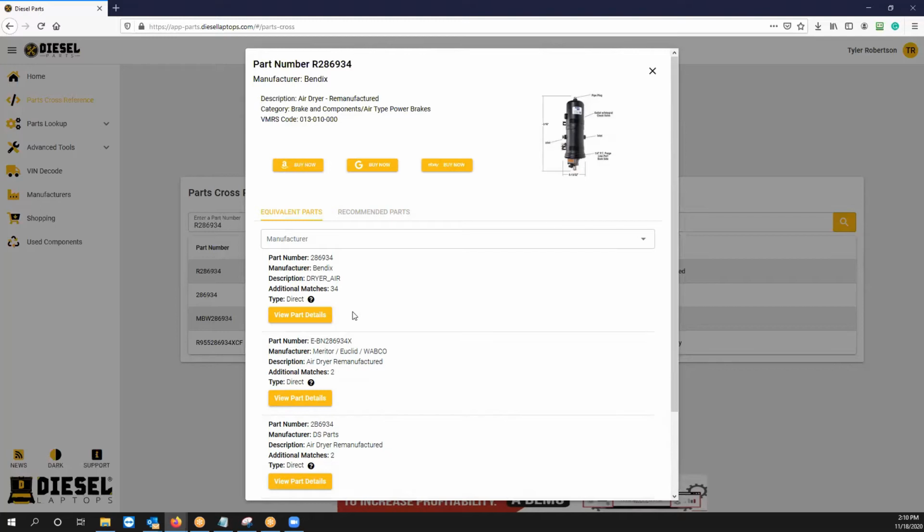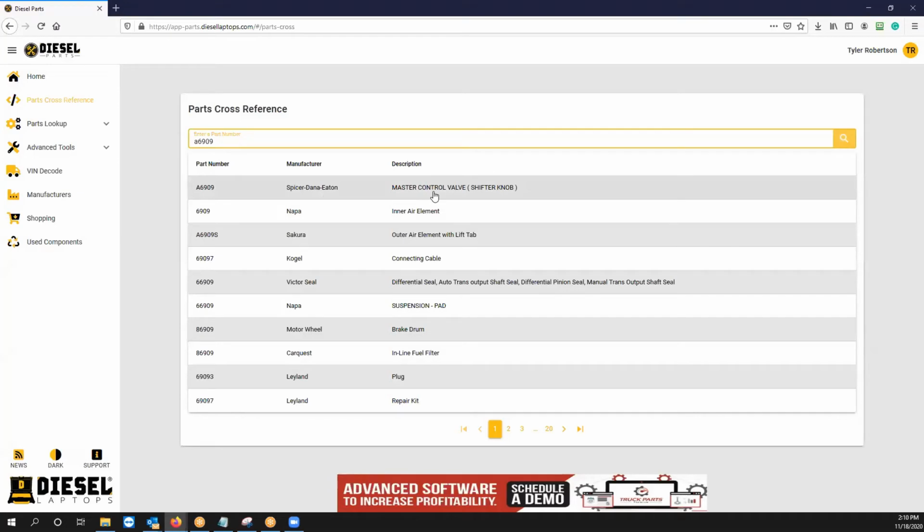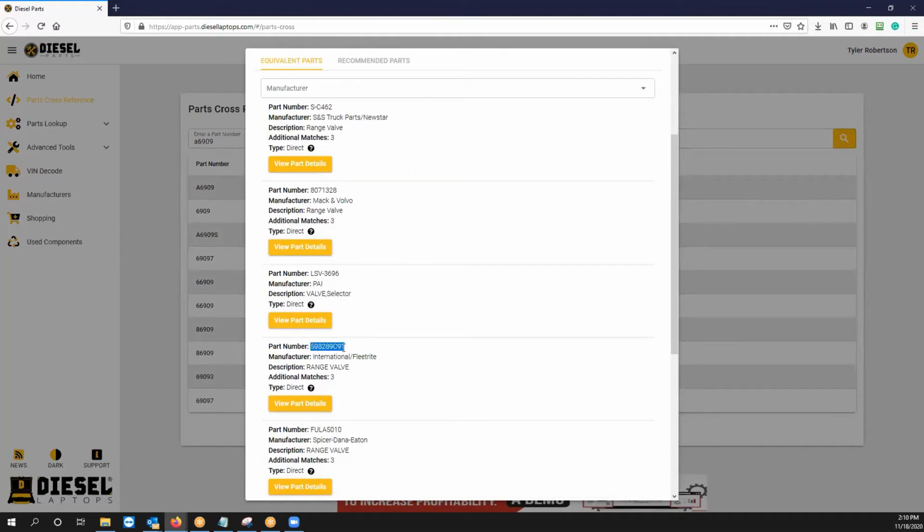Yeah. Then we have what is unique to us. We looked at this and we said, if we have a manufacturer, and I'm going to give you a great example here, I'm going to type in A6909. This is a common shift knob valve that you find on transmissions. So A6909 is the manufacturer. Eaton makes that. If you go buy that from Mac, you can actually buy it two ways. You can go buy the genuine Eaton part number. They'll probably have a prefix in front of it with some digits. Or I can buy the actual Mac and Volvo part number, which is 8071328. Or I can buy the international one, which is this number as well.